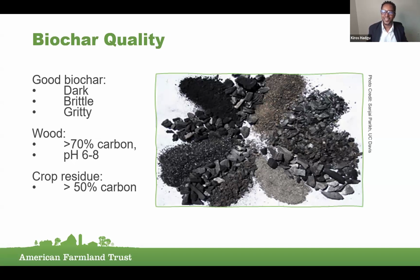For wood biochar, the carbon is greater than 70%. So if you aim to improve carbon in your farm or in your soil, you can use wood biochar. The pH is 6 to 8, and for crop residue, the carbon is greater than 50%. So it depends on the option. If you'd like to improve the acidity, you would go to more ashy biochars.